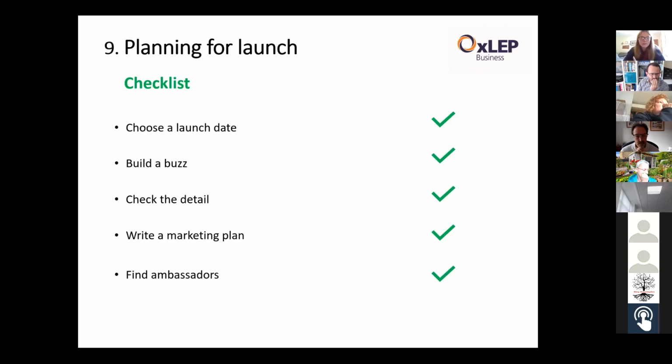So remember a little earlier on, I mentioned that in that market testing and validation stage, the benefits of having something like a landing page where you can test interest in your product. At the same time as doing that, so it could be weeks or even months before the actual launch of your product, you can also start up your social media accounts. So have an Instagram page or a Facebook group and start to build some interest around your product and your brand.